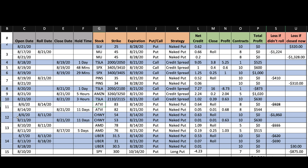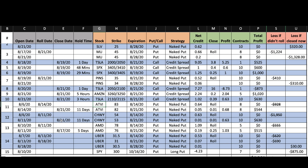Chewy, that was a trade I put on 8.6. I sold the 54 strike put and got a 63-cent credit. I had to roll it on 8.11 to this week's expiration. I rolled it down to the 53 strike, got a 1 cent credit for that roll. So I was able to close it out today for an 11-day hold. Overall profit is 63 cents. That was $630. And look at this one.